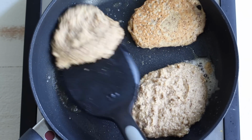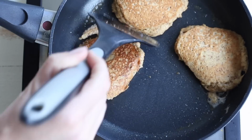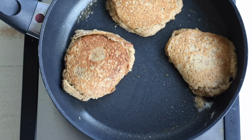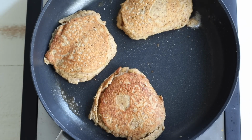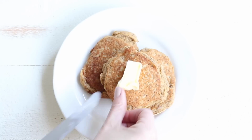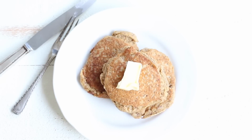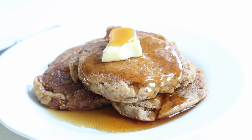Flip them after a few minutes once they are golden brown. I made some really messy pancakes, but they are delicious even though they don't look perfect. They were so good. Transfer them to your plate. Top them with some butter and just some maple syrup, and they are so delicious. They are cinnamony but hearty and really just taste like fall.